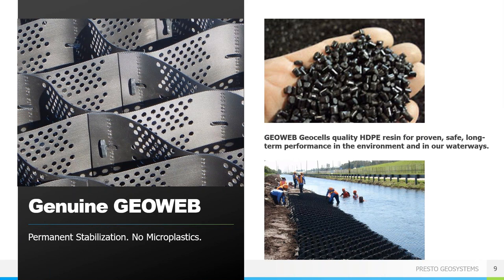GEOWEB is manufactured with premium high-density polyethylene resin with no fillers, polymer alloys, or other similar fillers. Our base resin is the same material used in environmental applications, such as geomembranes and other environmental barriers to protect against the spread of harmful toxins.